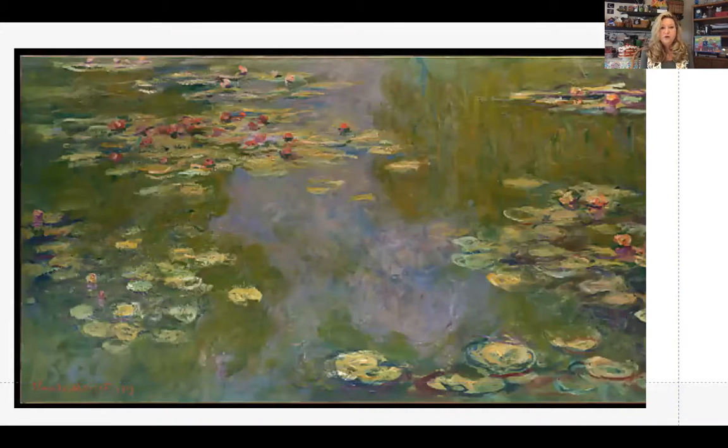Claude Monet was also extremely famous for his water lily paintings. He painted over 250 different watercolor paintings. These were all painted at his home in Giverny, France. Now, keep in mind, these paintings are huge. They take up an entire wall of a building. And this is one of my most favorites. You can see this particular water lily painting in New York City.